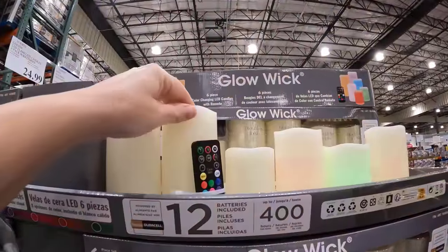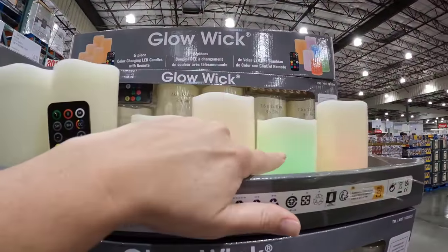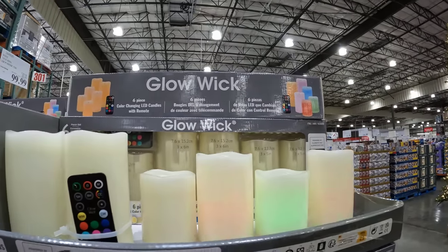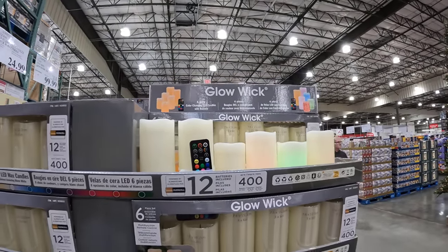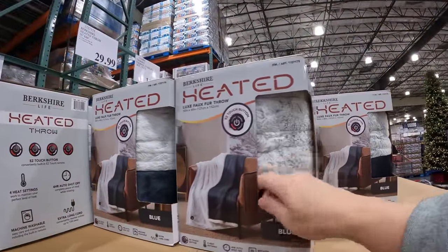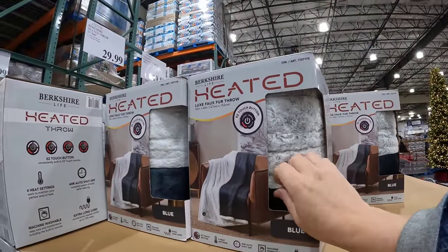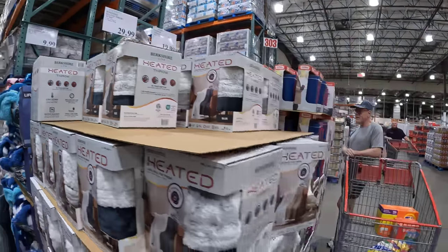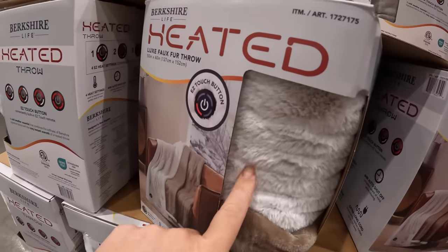This is fun, a 6-pack of candles, and you can change the color of the lights. Got LED, $24.99 for 6. Ooh, they have a heated luxury fur throw blanket for $29.99. It comes in this blue and gray, and then I saw a taupe and white. I have seriously considered getting a heated blanket the last couple years, so I may have to snag one of those.